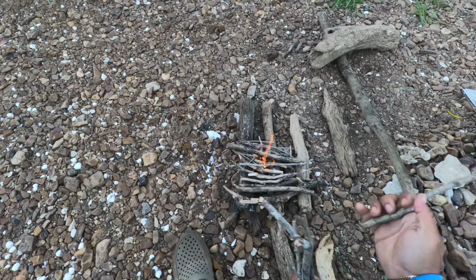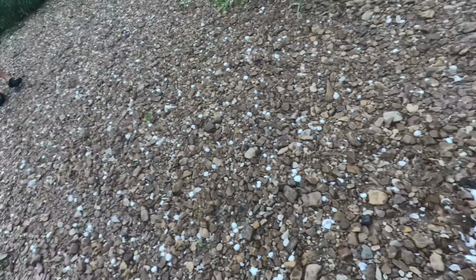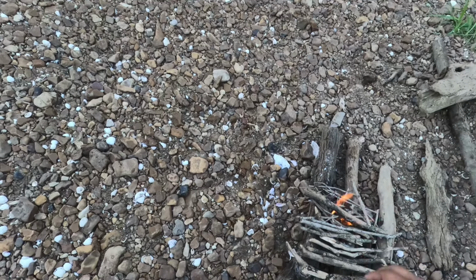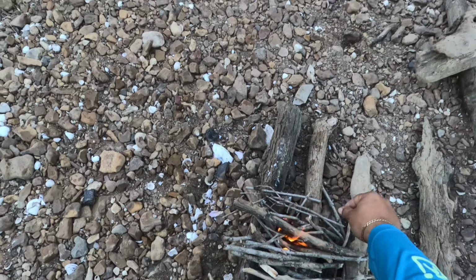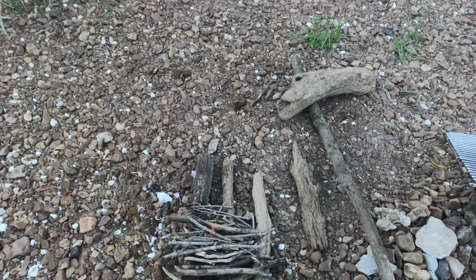I see a money spot. Let's work on this fire, baby. Let's get warmed up. I see a money spot. Mr. Jumper. Let's get some money spots. Let's get warmed up, buddy.